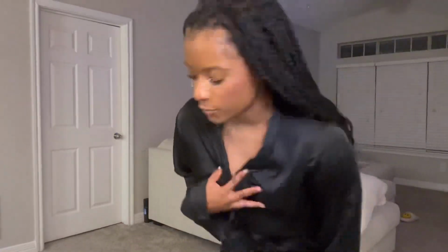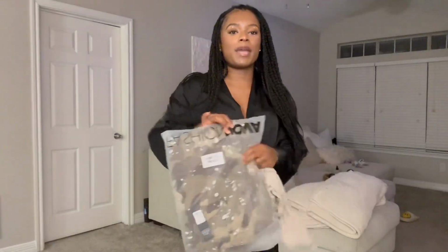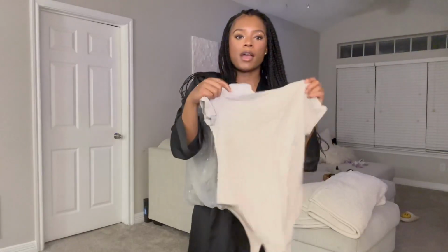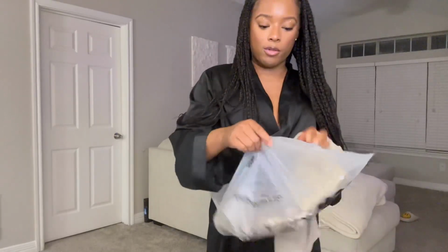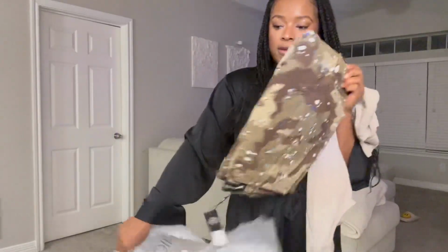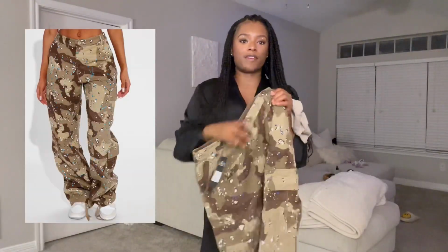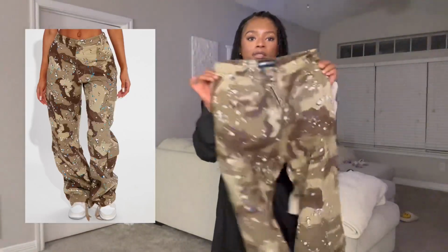All right, so the next one are these mock army print pants. And then I'm gonna pair it with this bodysuit that I got from Pretty Little Thing. I just feel like it would fit really well with the colors in these pants. Ooh, I'm so excited for these. I also think this is very Arizona-y. The colors and the army print, I just feel like it'll fit really well. Let's try it on.